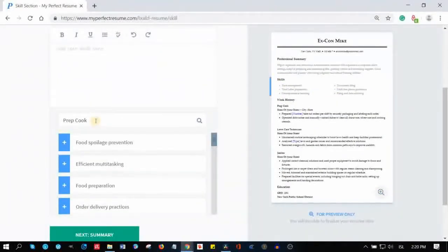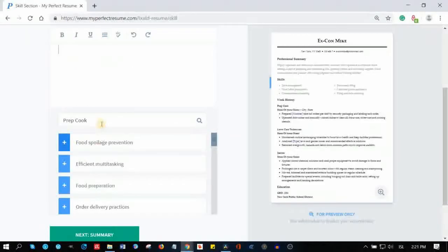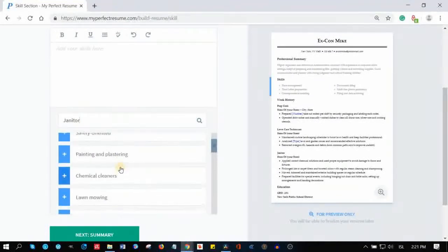So what we're going to do, if I'm going for a food job, I'm going to use the keyword for prep cook on my experience and click on all of these and have them all added. If I'm going to go for instead a janitor job, I'm going to use these ones. You see what I mean?